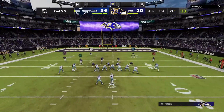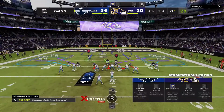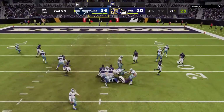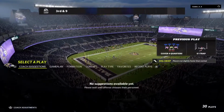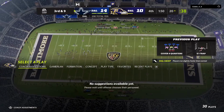Here's 2nd and 9, just a yard on that last run. And he'll be taken down at the 20 after a gain of just 1. And now we're going to get a timeout defensively. So another stop, 1:50 left in the football game.